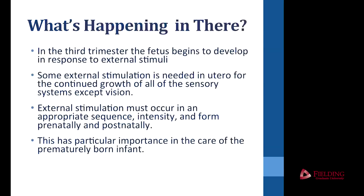In the third trimester, the fetus begins to develop in response not only to the internal environment, but to the external environment as well. So it's taking in information that surrounds the mother and uses that as part of the developmental process. And some external stimulation is needed in order for the fetus to continue to grow and for all of the sensory systems to develop. The only exception to this is vision, which develops later and continues to develop after birth.